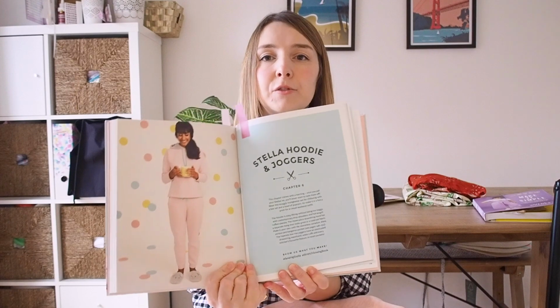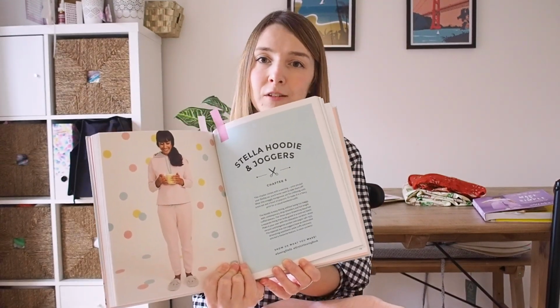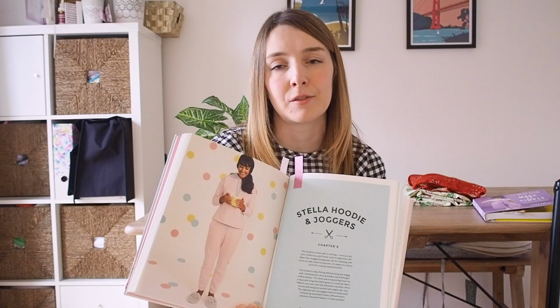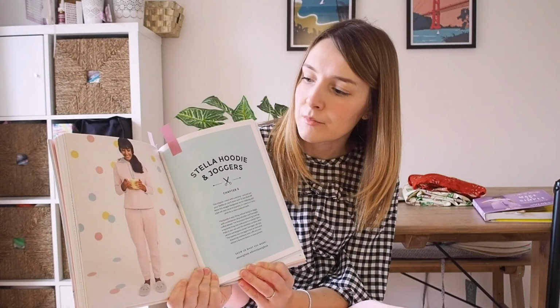Another option I have are the Stella joggers from the Tilly and the Buttons stretch book, and I haven't actually made those either. So I'm really thinking that I should make a pattern of something that I already have in my stash rather than buying more patterns, because I guess these are quite similar to the Hudson pants.